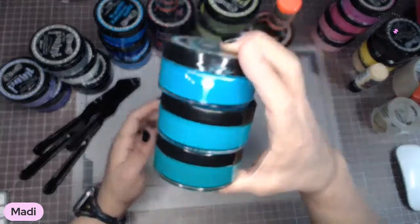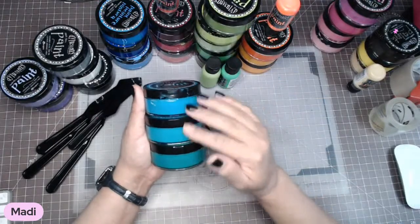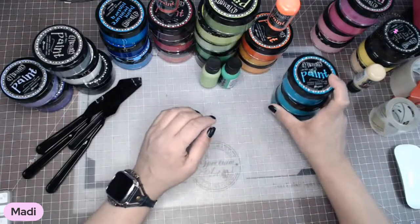So again, three very different ones. See, the teals show almost identical on screen. That's weird. Something's funky with my colors. I don't know what, but anyway, they're very different.